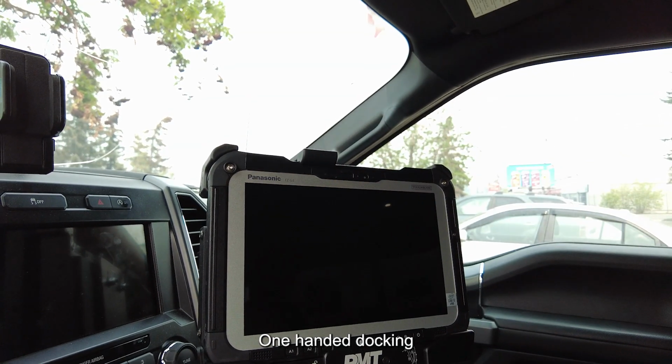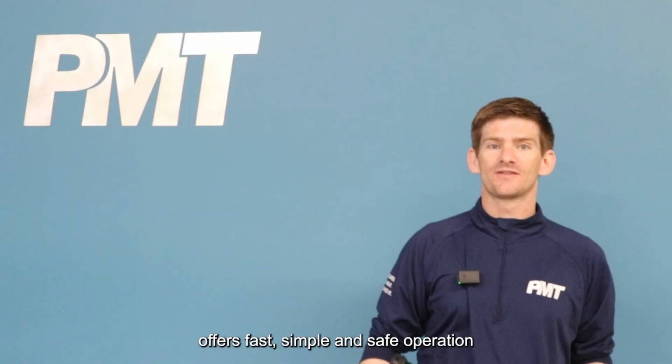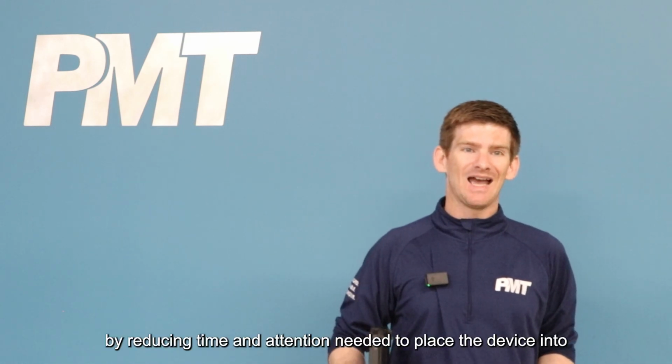One-handed docking and undocking of the tablet offers fast, simple, and safe operation by reducing time and attention needed to place the device into and remove from the dock.